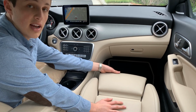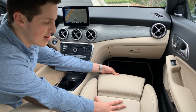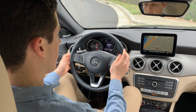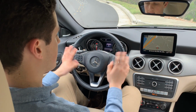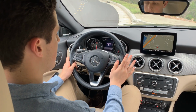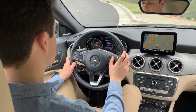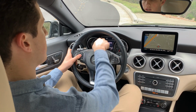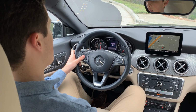That's pretty nice to have that adjustability, but it would be nice if it was power actuated. This car has a very nice feeling steering wheel with lots of buttons up here. We can answer the phone, control the volume for the media, talk to the Mercedes assistant, and then we can also, on the left here, we have different buttons for controlling what we have up here in the gauge cluster.